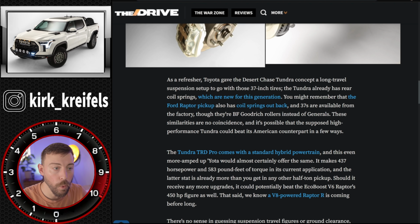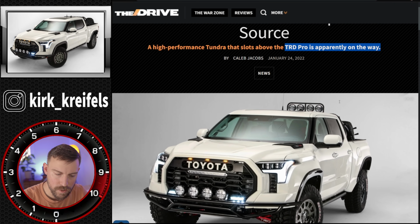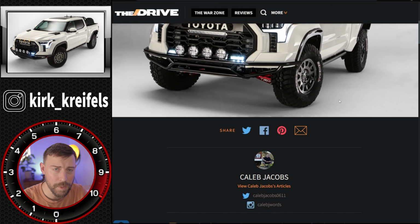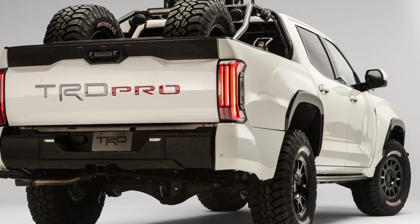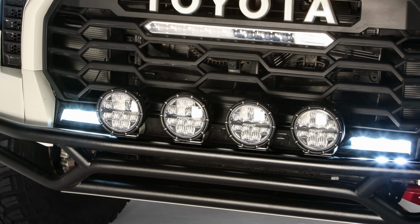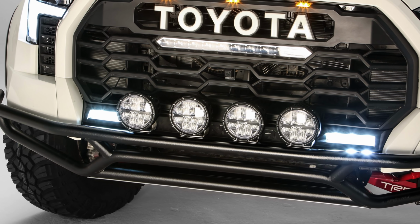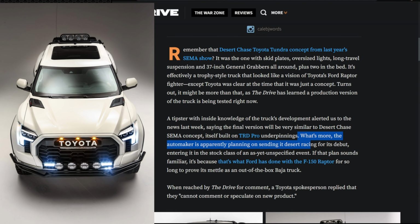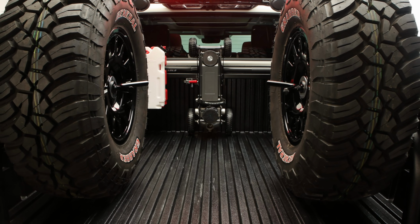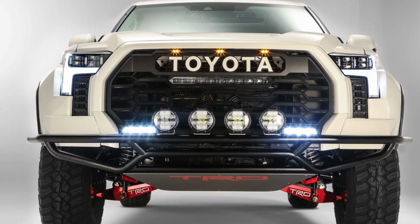Well, we're going over to The Drive. They're saying that their sources have told them this version of the TRD Pro, this super off-road variant, is coming. It is on the way. A tipster with inside knowledge of the truck's development alerted us, The Drive, to the news last week, saying the final version will be very similar to the Desert Chase SEMA concept. What's more, the automaker is apparently planning on sending it desert racing for its debut. How fitting for the Desert Chase nomenclature. But they're going to enter it into the stock class of a yet unspecified event.